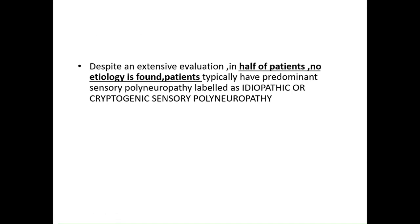Despite an extensive evaluation, in half of the patients, that is 50% of the patients, no etiology or cause is found. But patients typically have predominant sensory polyneuropathy, and it is labeled as idiopathic or cryptogenic sensory polyneuropathy.